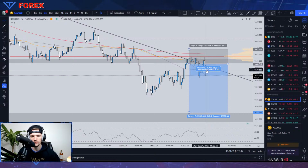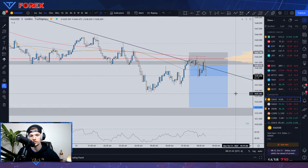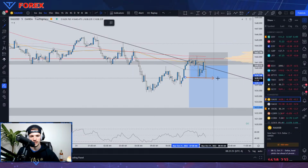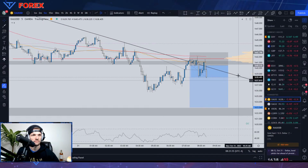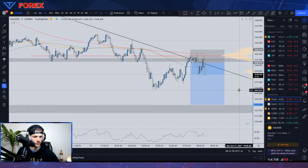COMEX open coming in weak, dropping. COMEX open usually pushes it in the direction that it's really destined to do for the day, right? And so this is what I'd like to see: COMEX open pushing down, breaking this low here. So gold should be good to head down. Looking good. Looking saucy.